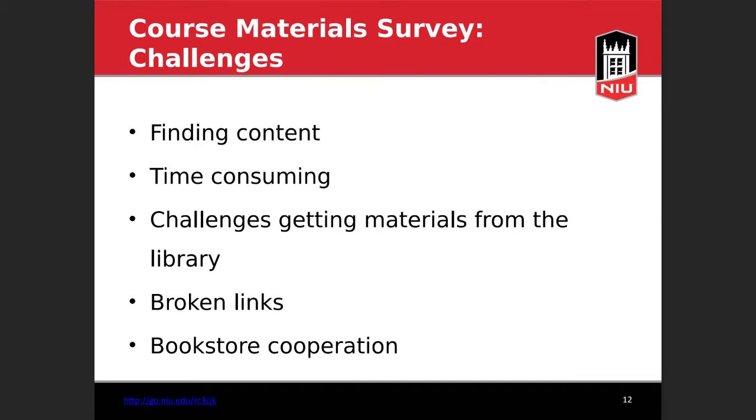And it can be time consuming trying to find that content that is appropriate for the level and for the topic area. Broken links are also an issue, which to me means permanence. So a lot of these materials, if they're not archived or curated properly, and they live on a web page, sometimes those pages disappear. And so it takes time to ensure that all that information is still accessible each semester.